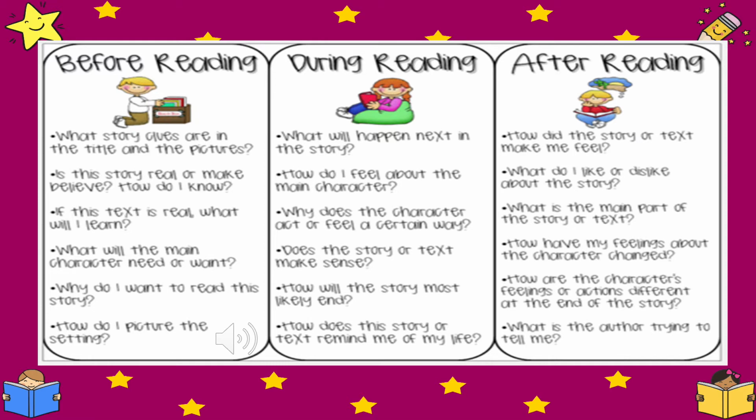And after the story, I want you to concentrate on these things. How did the story or the text make me feel? What do I like or dislike about the story? What is the main part of the story or text? How have my feelings about the characters changed? How are the characters feeling? Are actions different at the end of the story? What is the author trying to tell me? So concentrate on these things too as you are reading the story.